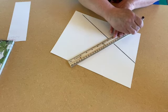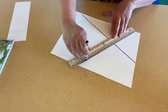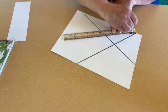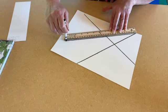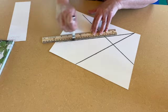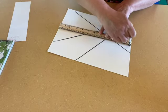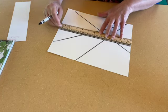And just, you might want to go back and forth a couple times. You want a good dark line. The reason you want a dark, thick line is that we are going to use the crayon lines in a resist technique. We are going to use them to contain our watercolor paints inside the little panes that our lines create. You can do as many lines as you'd like all over your paper.